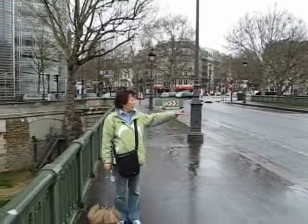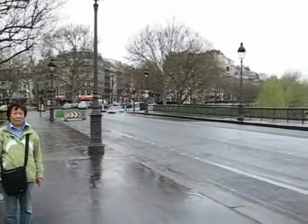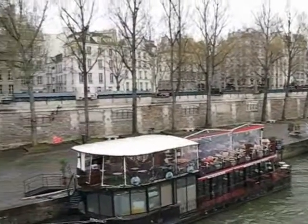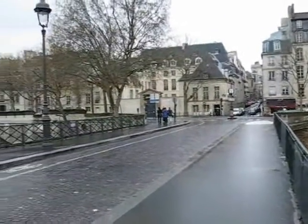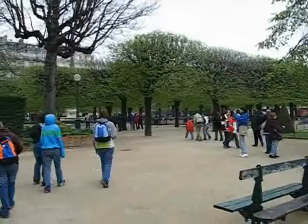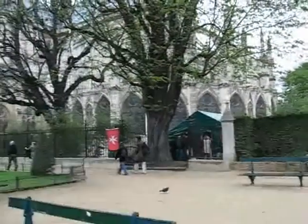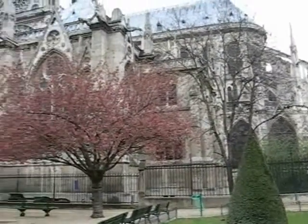We took the Eurostar train from Waterloo Station in London through the British Channel to get to the north of Paris. It took 3.5 hours. In Paris, we are living in the Bastille, Gare de Lyon area, close by the water. We can see the Notre Dame Church in the distance.